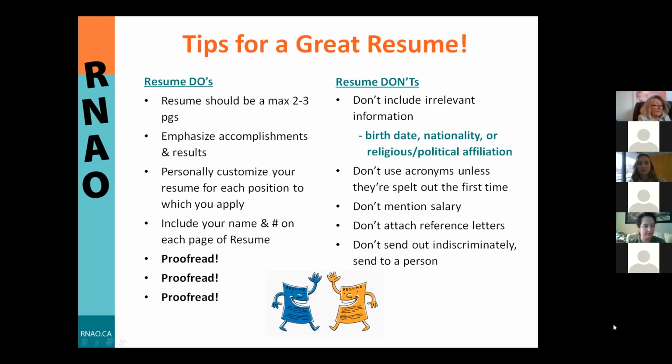Resume don'ts. Don't include irrelevant information. There's no need for you to include your birth date, your nationality, or your official affiliation with any religious or political order. Don't use acronyms unless they are spelled out the first time. Don't mention salary. And I've said before, don't attach reference letters. And again, don't send out your resume indiscriminately to so many people. Send it to a person.